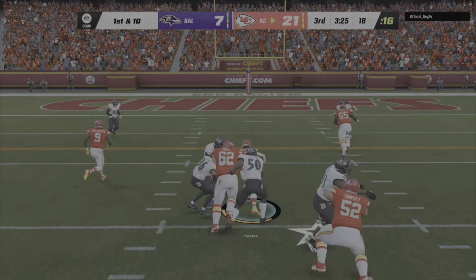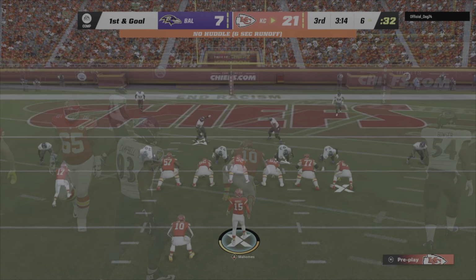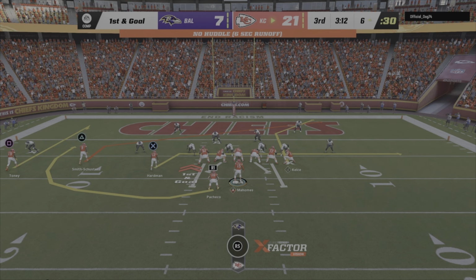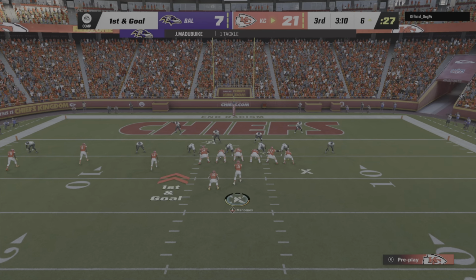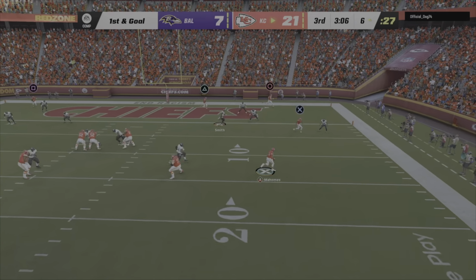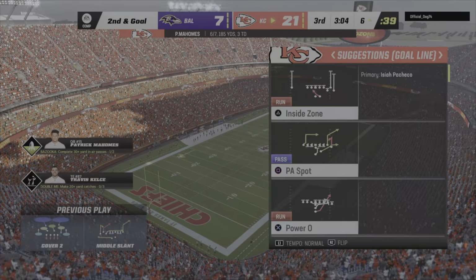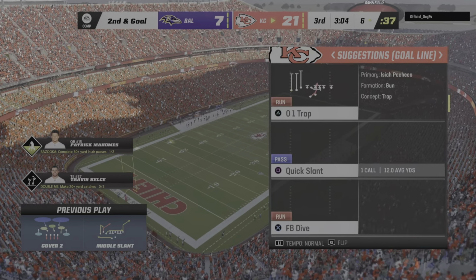Hands it off out of the gun. And he will be brought down at about the 6-yard line. This offense continues to be a hot knife through butter. 3 drives, 3 scores, and knocking on the door again on drive number 4. Toward the back corner of the end zone, but he could not get the feet down. This will wind up incomplete.